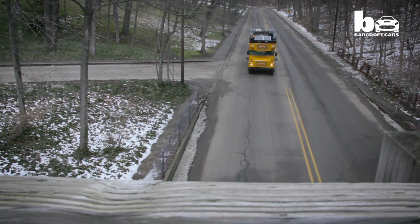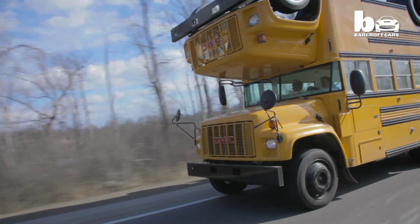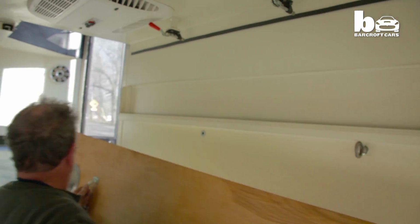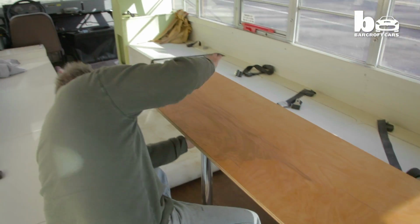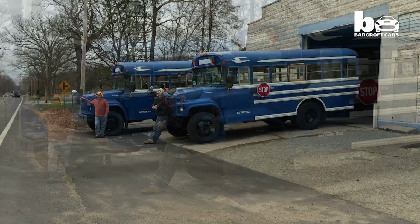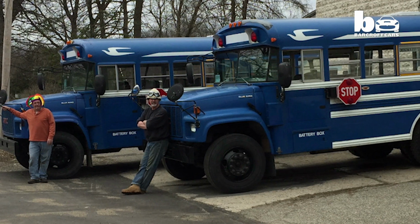It was a commission from environmental agency Hazan. It runs on biodiesel, has a solar panel array, and is used as a mobile classroom. It started as 2 individual school buses, and the build posed a few problems.